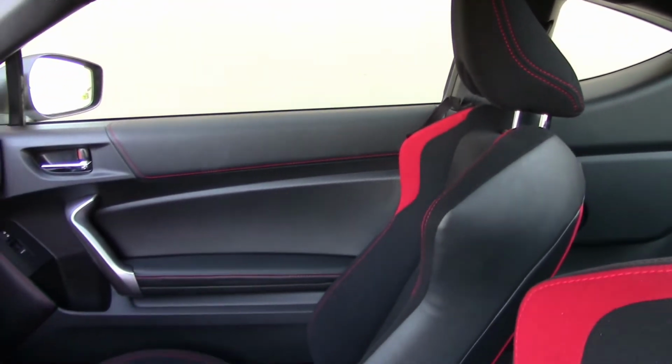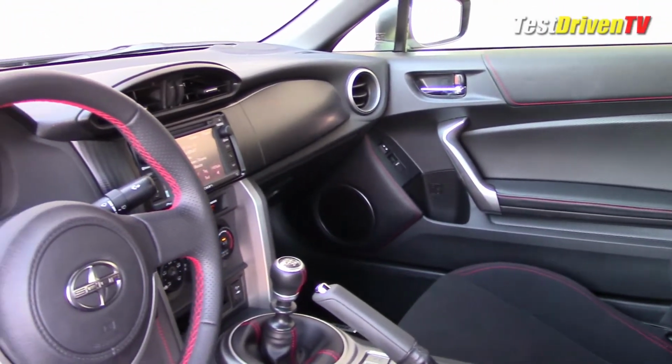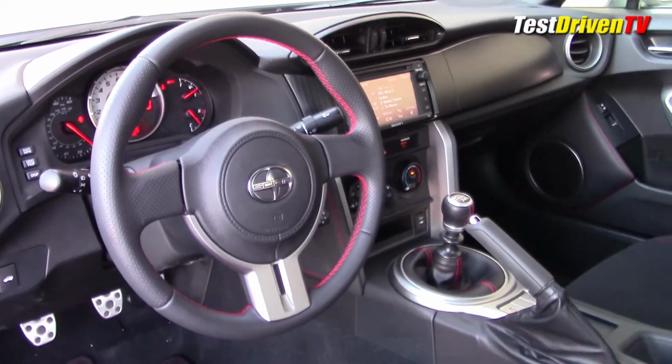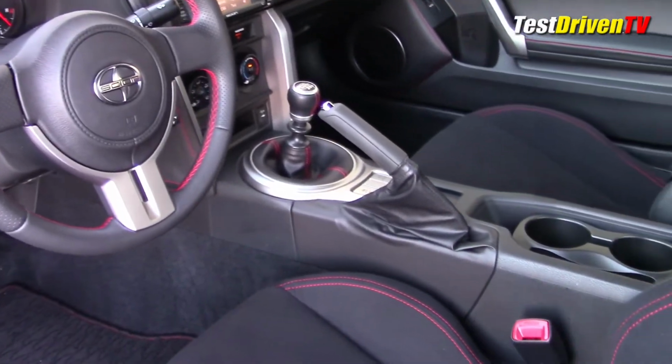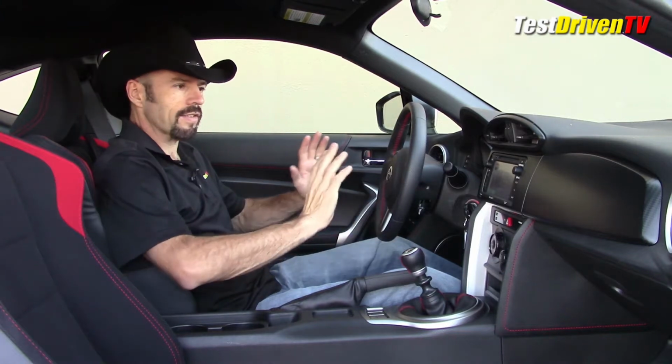The cockpit fits the sports car mold near perfectly. It's simple and down to business with seats made to hold you tight like a fist. They're comfortable and wear well over long drives with a cloth fabric that mimics suede to some degree. Overall, the Scion FRS's interior is actually pretty well designed. It's laid out very much like you'd expect in a sports car.